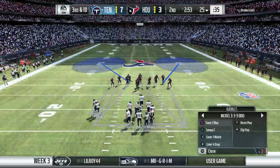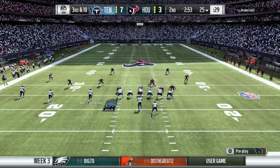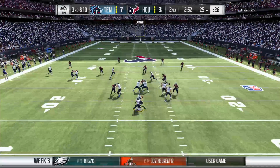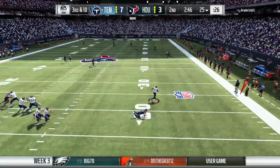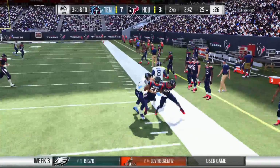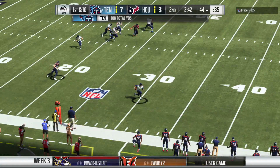The Titans on third down. They've been okay, 2 for 3 thus far. This is 3rd and 10. Mariota. Flushed out right. He may try and run for this. He'll have a first down past the 40. Mariota had an 87-yard run as a rookie. This one a bit less, but it is a first down.